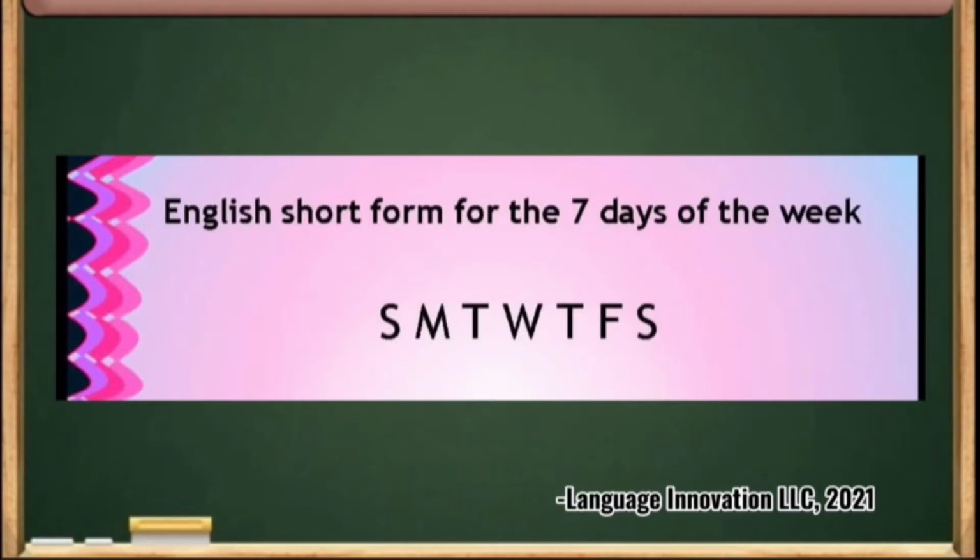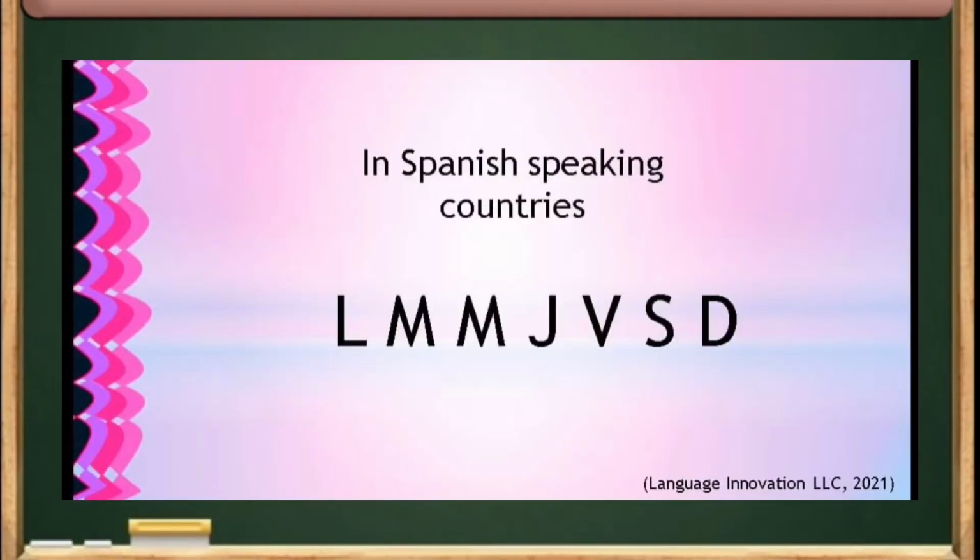Worth noting, while the English short form for the 7 days of the week looks like this, starting at Sunday and ending with Saturday, in Spanish-speaking countries, it goes like this. It starts on lunes and ends on domingo.